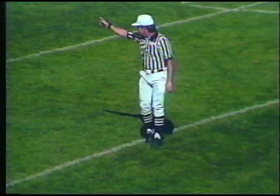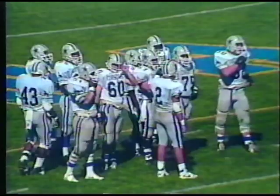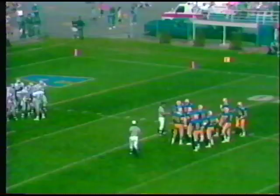So the penalty call is a clip against the Cowboys. So that'll start them up deep in their own territory. They find themselves trailing 19-0. Let's add another quarter to that string for the Bobcat defense. They came into the game having not allowed a touchdown in the last 7 quarters of play. That would be 4 quarters from last weekend and 3 quarters prior to that. And they've now added one more quarter to it. So it's 8 quarters of play. The Bobcat defense has not allowed a touchdown.